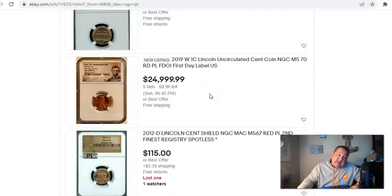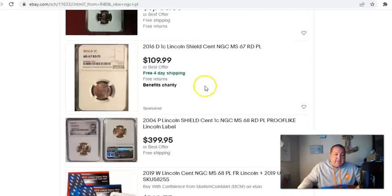Now, crazy enough, I was talking about the Mid-State 70 red PLs of the 2019 West Points. Here's one. However, this one is first day of issue. Again, whatever your thoughts are on first strike, first releases, first day of issue, here's one right here at $25,000 or best offer. I mean, it's anybody's guess if and when this will sell. But it's also worth noting that it's a new listing as well. That's brand spanking new. They just posted this up here. But yeah, check that out.